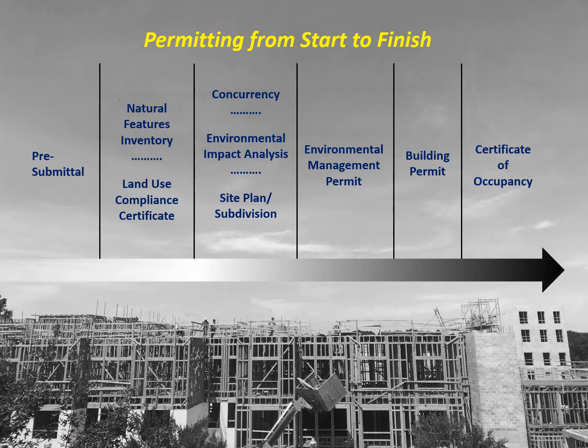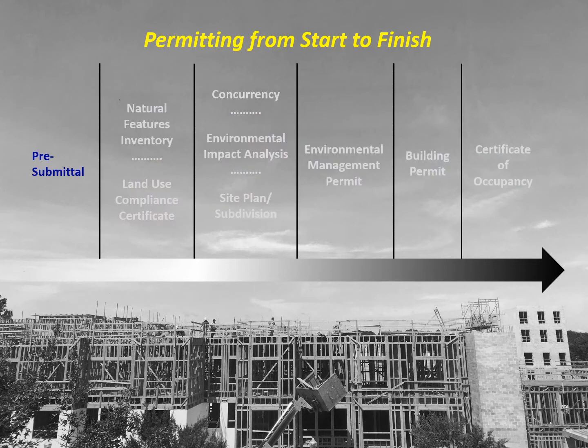This slide shows all of the permits needed by the Standard. They are ordered in the way that they typically flow from beginning to end. This slide will be repeated at the start of the discussion for each type of application. We'll start at the very beginning at the far left side with the pre-submittal application.